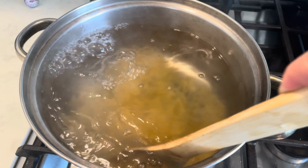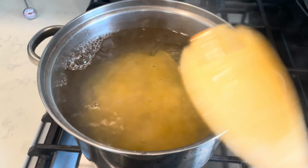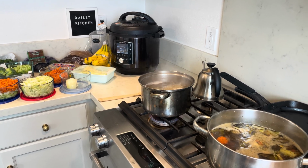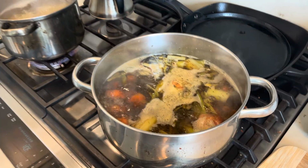I'm going to be cooking this for a macaroni potato salad, so I'm actually going to overcook the pasta for about 16 to 18 minutes.